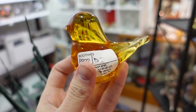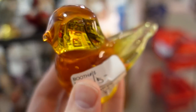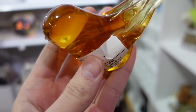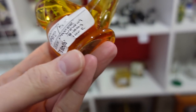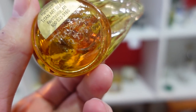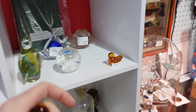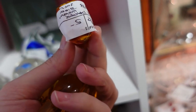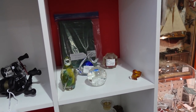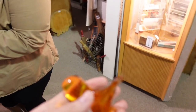Well, this is a little amber bird. And it's in line with the bluebird of happiness. Her name's Amber, and she's here at a party. But this is $5. It's made by Titan Art Glass. And it is signed. I think it says 1999. It's either 99 or 95, but I don't see this one in Amber Glass. There is a little friend, but the friend is also $5, and I can't bring myself to do that. All alone, you're an orphan. Well, next time put them together.